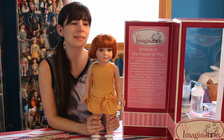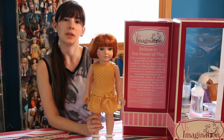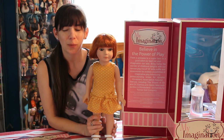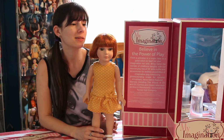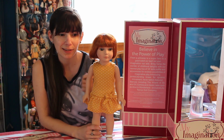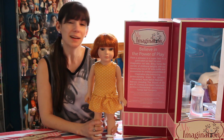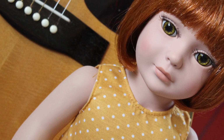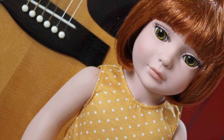So, this is not Robert Tonner's first foray into 18-inch dolls. He actually sculpted the Magic Attic dolls, which is amazing to me because I remember when I was in grammar school going through those catalogs thinking, oh, those are kind of interesting. I never ended up buying one, but they were interesting. And they had some cool accessories. But this is My Imagination.